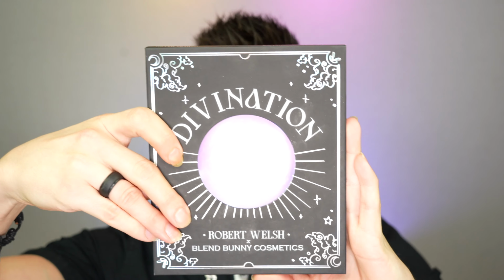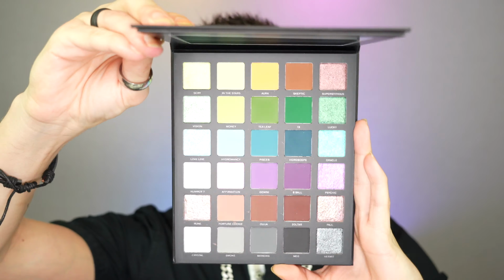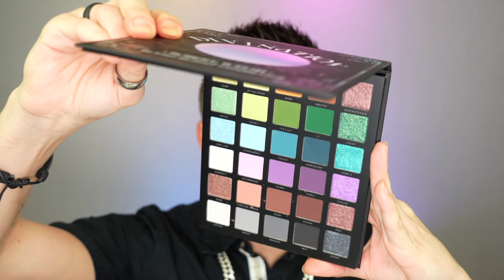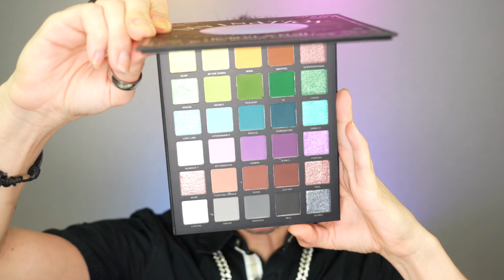And I have yet to see the color story in person, only pictures. What are we working with? Oh yes. It is so Blend Bunny, it is so Robert Welsh, and it's kind of a little bit me too. Wow, some of these shades are kind of unexpected.